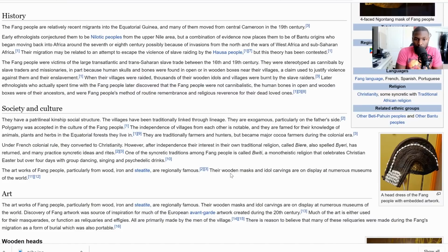The independence of villages from each other is notable, and they are famed for their knowledge of animals, plants, and herbs. Wow, this is crazy.